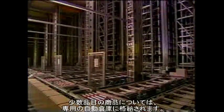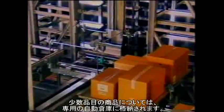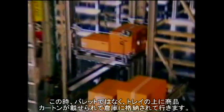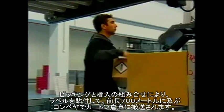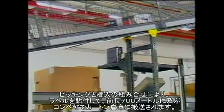Goods with smaller quantities are stored in a section of the warehouse called Kleine Bruder, or Little Brother. Here, product cartons are stored not on pallets but on trays that never leave the warehouse area. In a combined picking and put-away procedure, the barcode label is placed directly on the carton, which is transported to the carton warehouse by half a mile of conveyors.